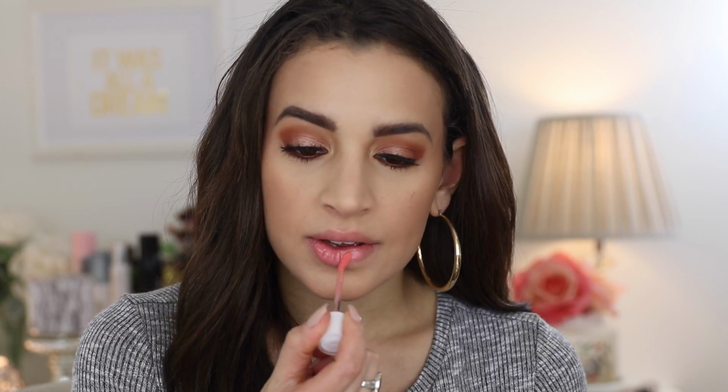So I'm going in with this shade, Peach Stole My Look. You can see it's kind of the pigmentation between a lip gloss and a liquid lipstick.